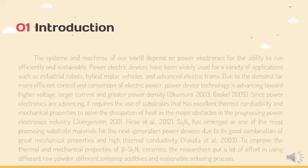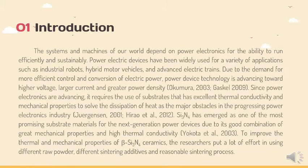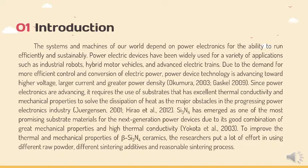The systems and machines of our world depend on power electronics for the ability to run efficiently and sustainably. Power electric devices have been widely used for a variety of applications, such as industrial robots, hybrid motor vehicles, and advanced electric trains. Due to the demand for more efficient control and conversion of electric power, power device technology is advancing toward high voltage, larger current, and greater power density.